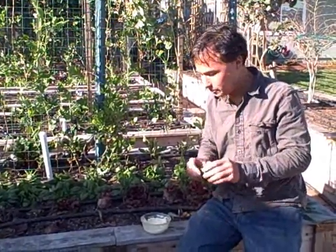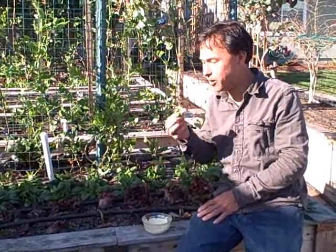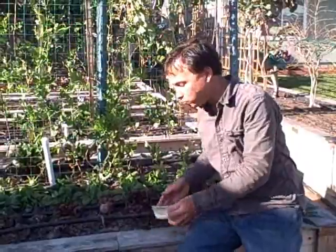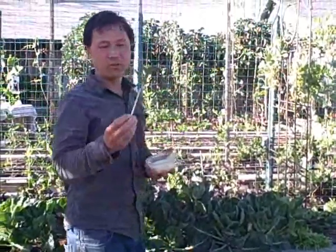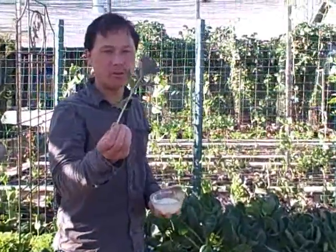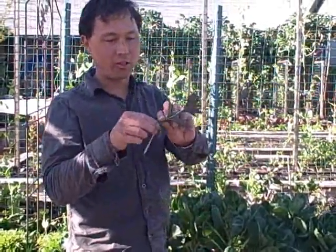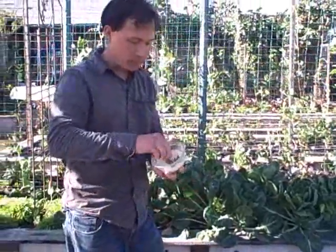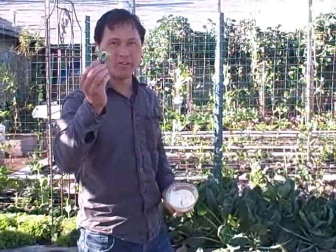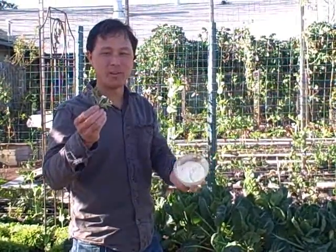Here's some spinach here. Once again, any of these vegetables you could dip in, and I like to just dip in a little bit. No double dipping. Here's some mizuna. This is a nice Asian green. You can't often find this unless you go into an Asian store. When they're nice and tall like this and straggly, I'll kind of fold it over. Dip it and eat it. Best way to eat your greens: straight from the garden in homemade, fresh-made dip.